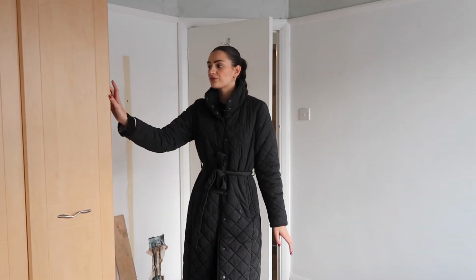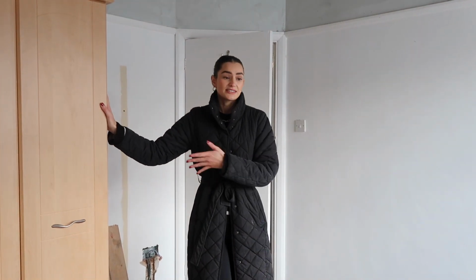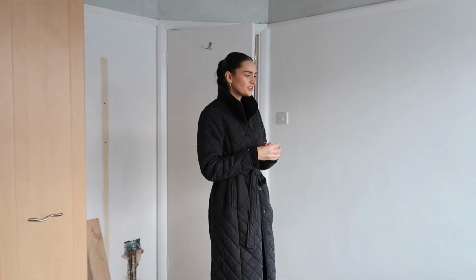We just have old bits of furniture as well that we are keeping from the previous owners. They left them behind, but we do think that this will sort of stay in this room and help furnish it for a little while longer. But that's how the second bedroom is looking.